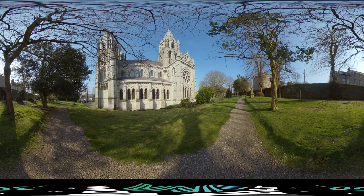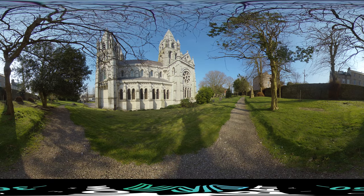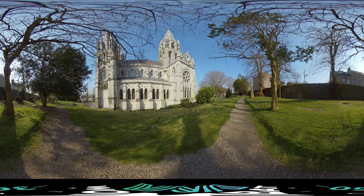The cathedral is of major international significance as one of the key buildings of Burgess and of 19th century architecture in Ireland. St. Finbarr's is one of the finest examples of its type in Western Europe.